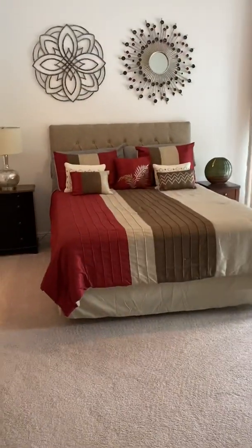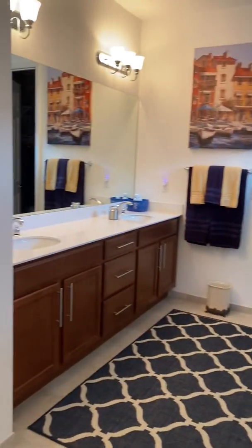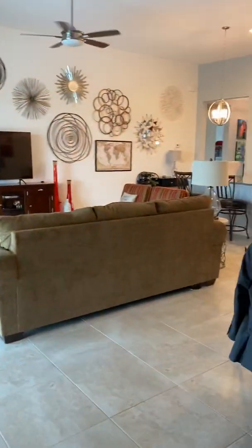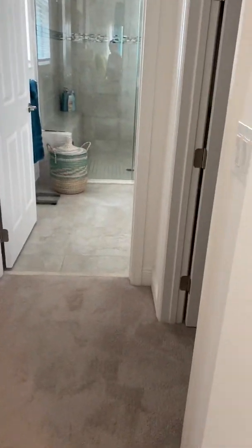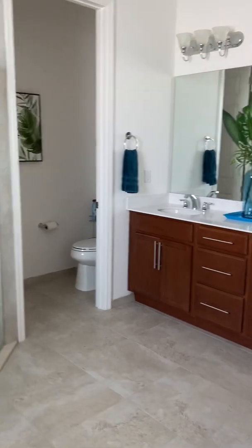Now we'll take you in one of the master bedrooms. We have 2 master bedrooms in this property, both facing the pool. Private commode. Second master bedroom. Closet. Nice shower.